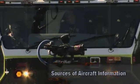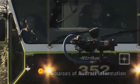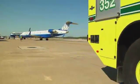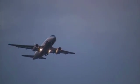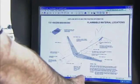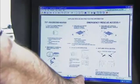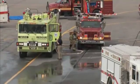ARFF apparatus should carry basic aircraft emergency information. Air carriers and aircraft manufacturers provide information about the aircraft. Military tech manuals have pre-plans for military and many civilian aircraft. Commercial materials are available. Software can be used in apparatus-mounted computers during aircraft emergencies. Other fire departments can provide information.